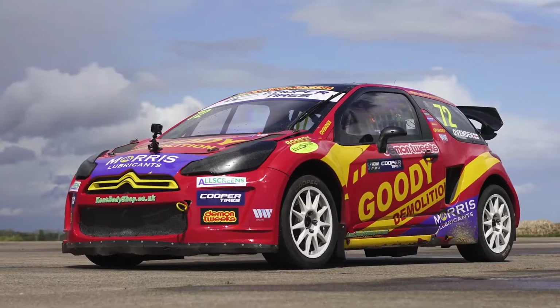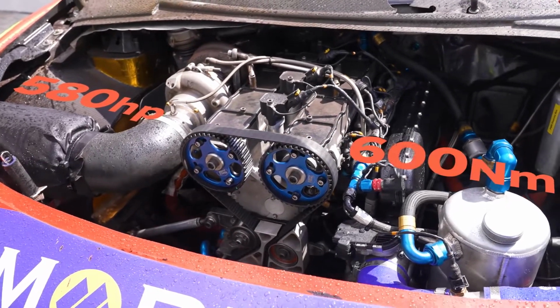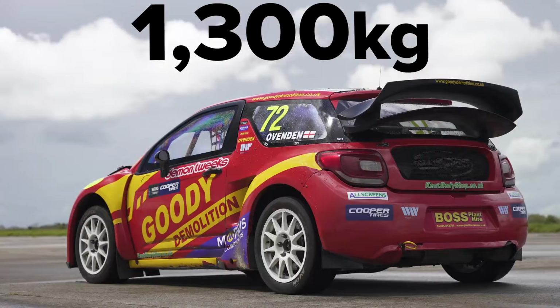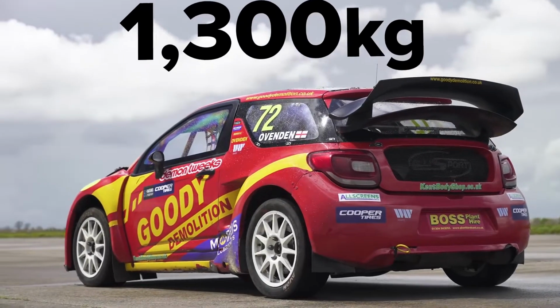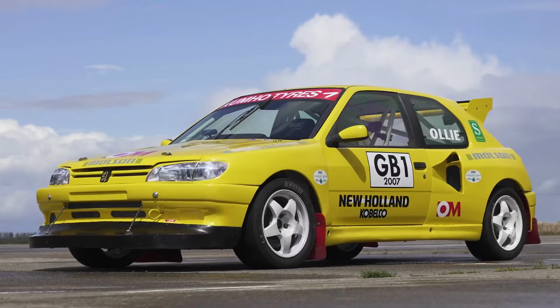So a nice lady from the Five Nations British Rallycross Championship has given me this cheat sheet. At the far end, we've got a Citroen DS3. It's in the supercar class. It's got a 2-litre turbocharged engine with 580 horsepower, 600 newton meters of torque, a 6-speed sequential gearbox, and differentials in permanent four-wheel drive. It only weighs 1,300 kilos, so it's got a good power to weight ratio, and the value of it, £180,000.